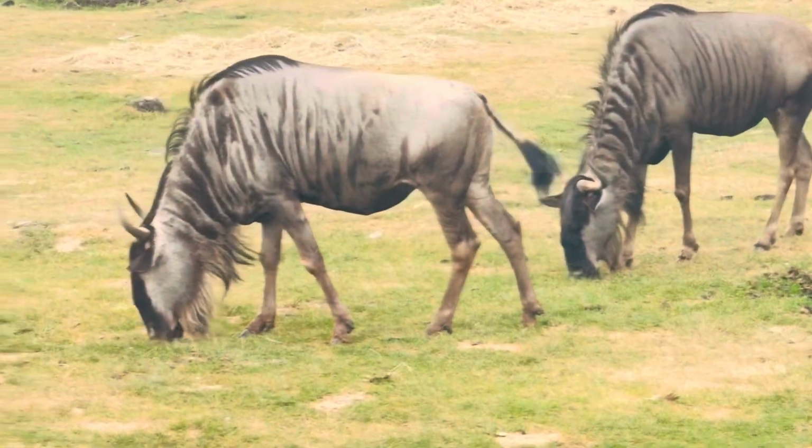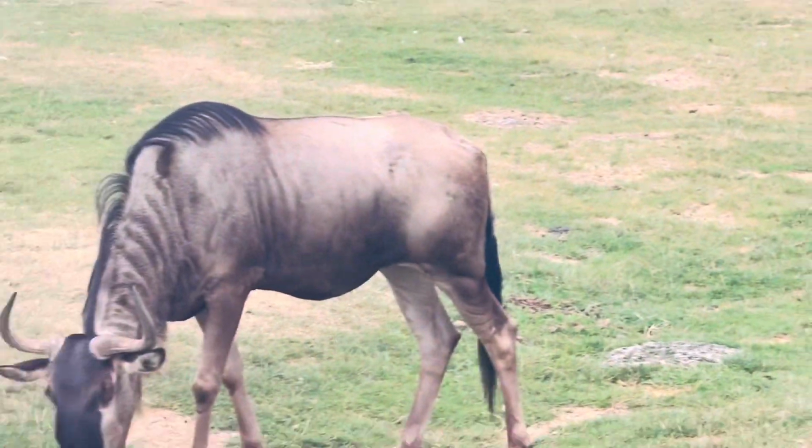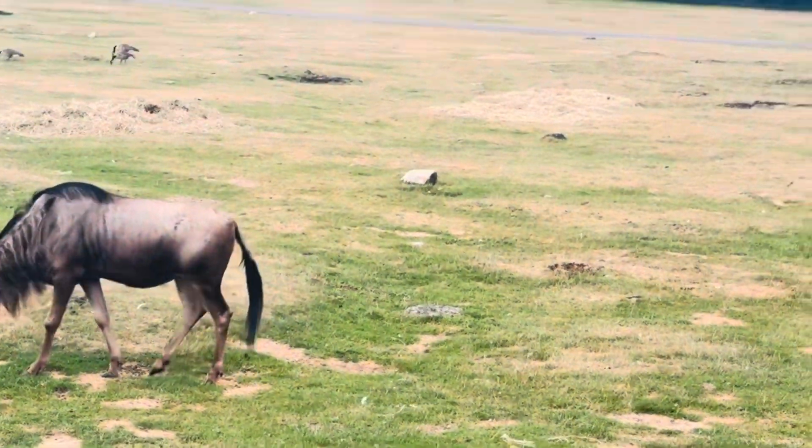Close-up of the wildebeest, you'll notice they've got that very long front of their face. That actually serves a purpose. They have a series of nasal flaps in their nose that help to filter out dust when the herd is on the move, because they do pick up quite a lot of dust.